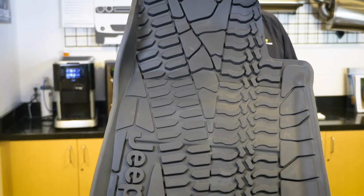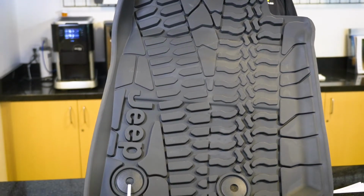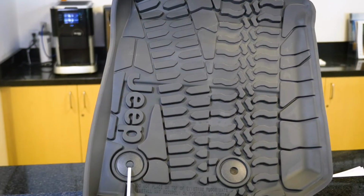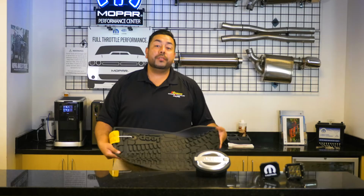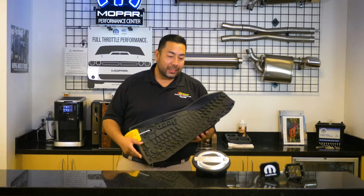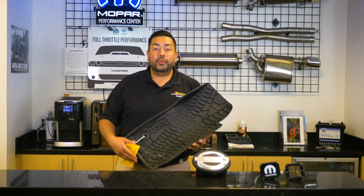Here we have the all-weather style slush mats for the 2007 and 2019 Jeep Wrangler. They come in a slate gray and they feature the Jeep logo. They also feature deep ribs to capture rain, mud, snow, any dirt that you have. They are a must for all weather conditions.